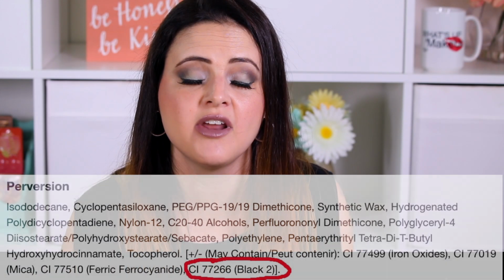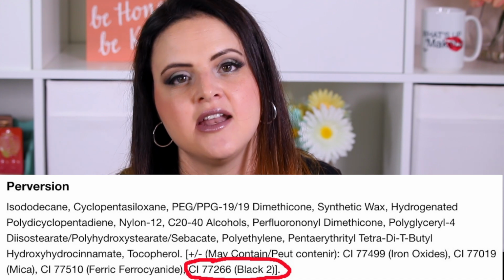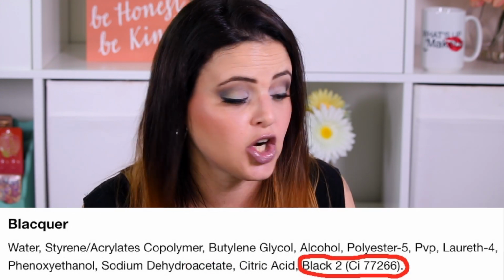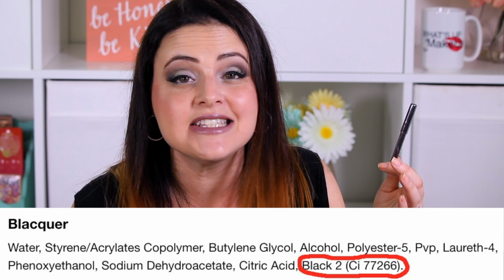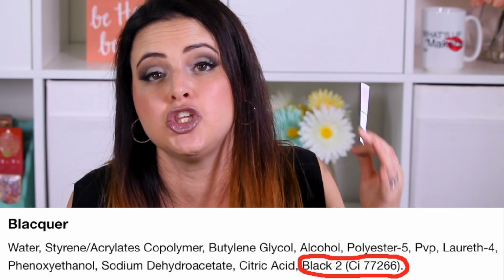I also looked on Sephora to see if I could find that ingredient in any other products, and I did find it. I found it in the Urban Decay 24/7 eyeliner in Perversion. I also found it in the Marc Jacobs pen liner. So obviously somebody seems to say this is okay because now I found three brands that use this pigment. So this may be a cause for alarm.